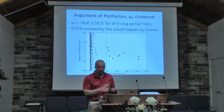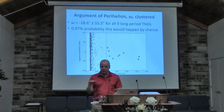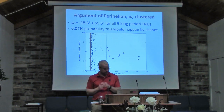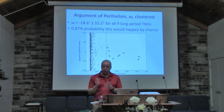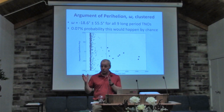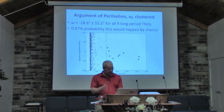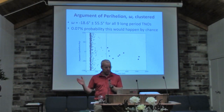The plot at the bottom here, on the x-axis is the semi-major axis, the average distance these objects are from the sun, and all the dots are trans-Neptunian objects. The larger dots are the 9 with the largest semi-major axis. And you see a thin vertical line. It comes down at 200 astronomical units. I just said anything beyond 200 astronomical units, I'm going to say, is a long period trans-Neptunian object. And all the other dots are the other ones.